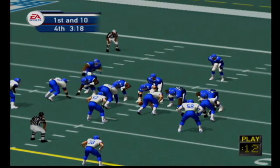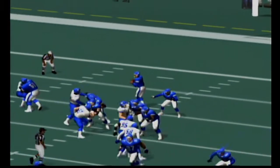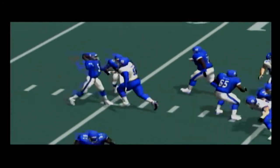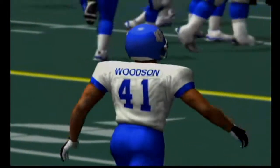Jones, the motion man. Here's the blitz. McNabb with the pass. Knocked down. He felt the pressure there. And I'll tell you, the toughest thing to do as a quarterback is to throw it accurately when there's a big old defensive player in your face.